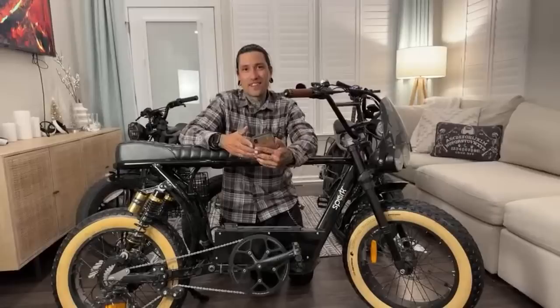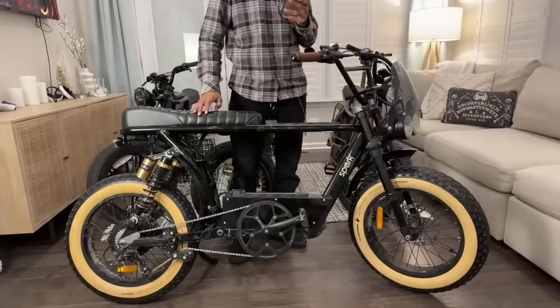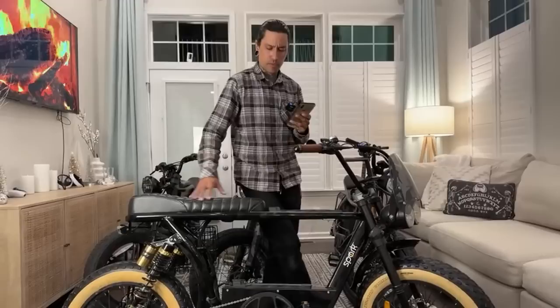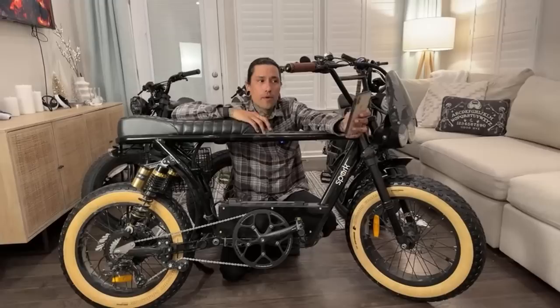But I have an upgraded seat again from OC Cafe Racer, so he does sell these seats if you want that. The motor is a 2-horsepower rated motor, 2,000 watt nominal. The top speed of this bike is about 40, I think I hit like 45 actually with the 52 volt on there. We got hydraulic disc brakes, and I'm pretty sure they're Tektro with a 203 millimeter rotor. Yeah, Tektro hydraulic disc brakes. And the weight limit on this bike is 300 pounds. The weight of the bike with battery is 87 pounds. Without battery is 60 pounds.